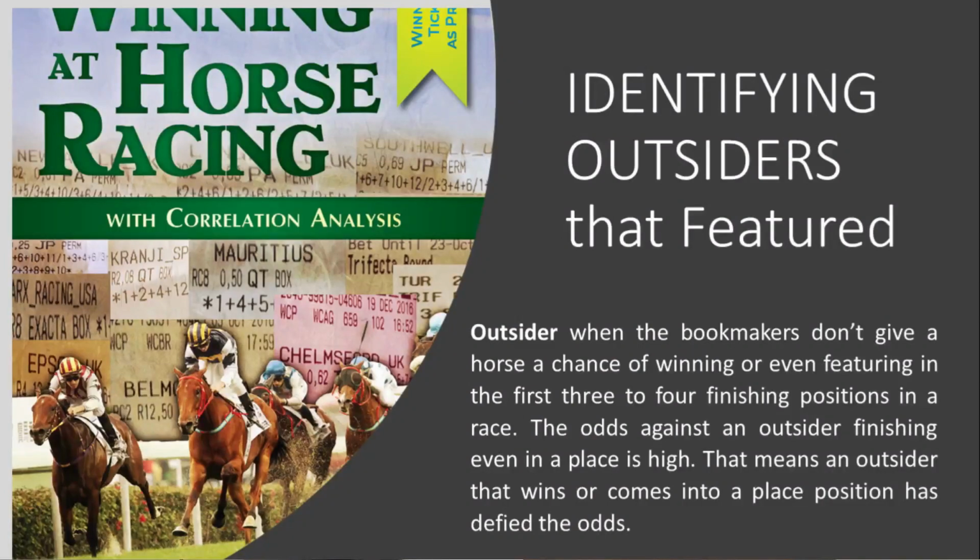An outsider is when the bookies or bookmakers give a horse very little chance of winning or even coming within the first 3 to 4 finishing positions. In other words, the odds against an outsider even coming within a place position are high. That means that an outsider that wins or comes into any of the paying positions has actually defied the odds.